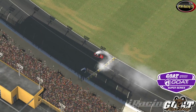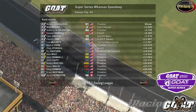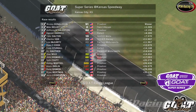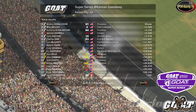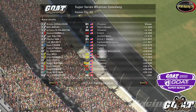And a hard-fought one indeed. Clarified with your race finishers today, ladies and gentlemen, presented by Go Racing Diecast LLC. Wesley Donaldson, 4 spots up to the lane, will claim this one. Mike Kelly second yet again in 2 weeks, but takes home second place. Calatoni not far behind, the 84 going third. Samuel taking home a solid top 5 after so long out of the spotlight.